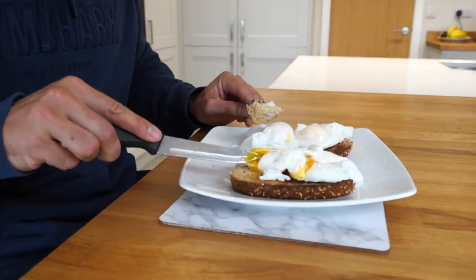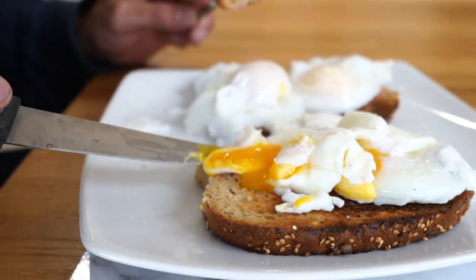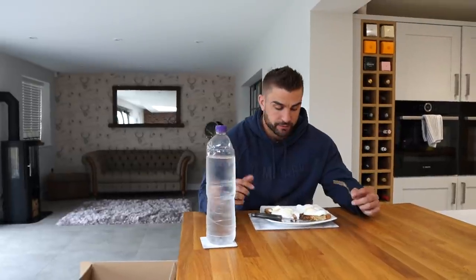That's broke. Okay, yeah, quick. That's what you want to see. Oh, yes. Perfection, if I don't say so myself. At least 3 of these today, which is 1.5, so it would be 4.5 litres.